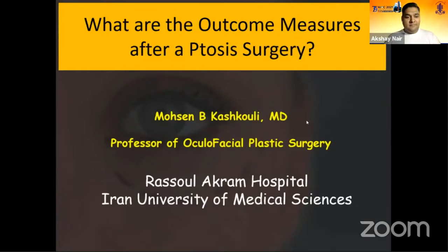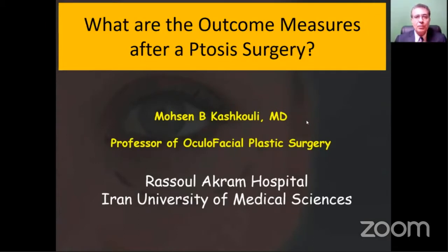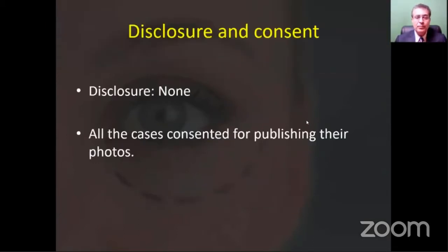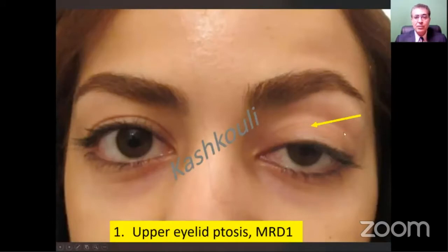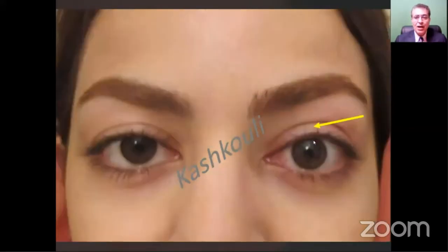Here we are going to have a deeper look into the outcome of any ptosis surgery beyond the MRD1. No financial disclosure. Have a look at this picture. What we see is the eyelid ptosis mostly, and we measure how far we can correct this eyelid ptosis from this to this.